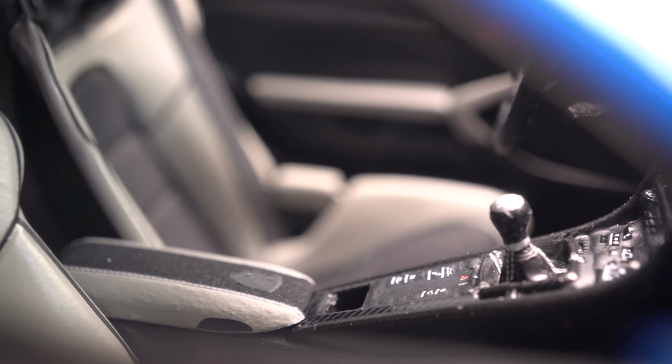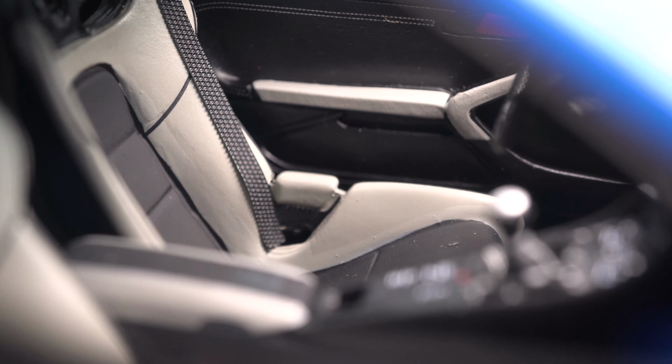And again, check out the seats. These are also so highly detailed with the chalk and black. This is so awesome, and all the leather tubing. And again, also on the other side, the door, there you can see the armrest is in chalk, and the holder to move the door with your hand is also in chalk. So many details, just stunning.